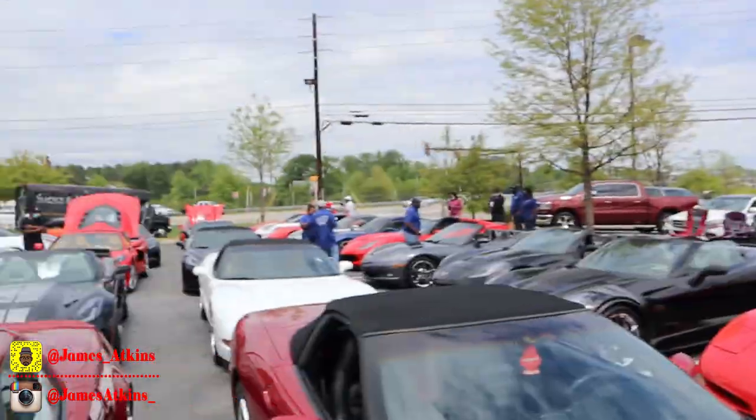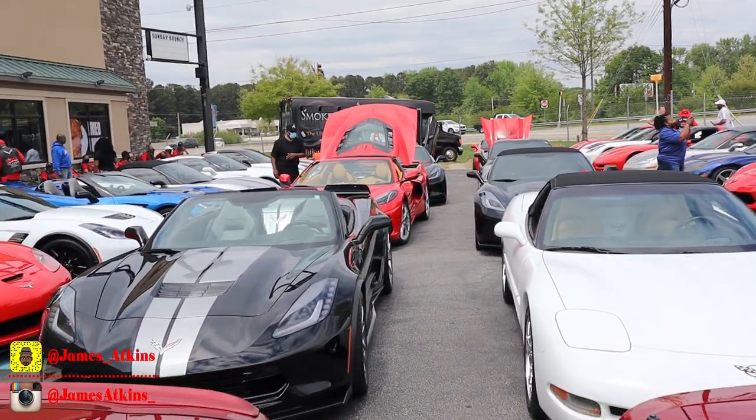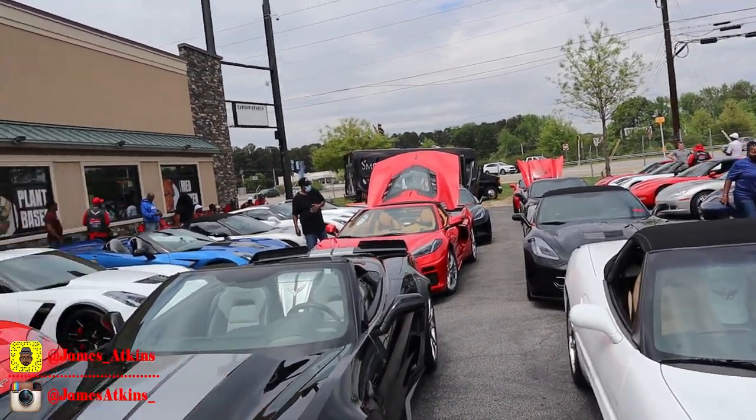We got another C8 back here. I was talking to this guy, he literally just bought his C8 a couple weeks ago, and he's already out here, peanut butter interior all the way throughout.